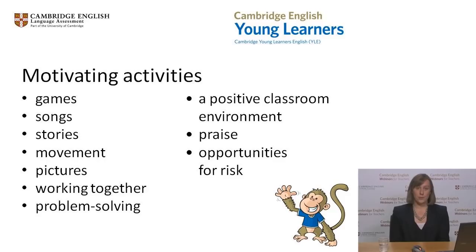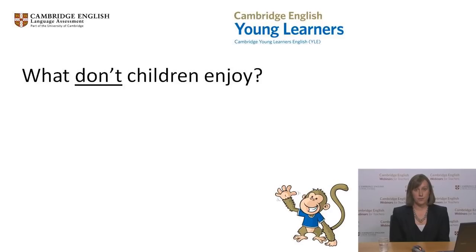So, if these are the kinds of activities our learners enjoy, what about the kinds of things they don't enjoy doing? What things have you found less successful in the classroom? Type some ideas into the chat box now.